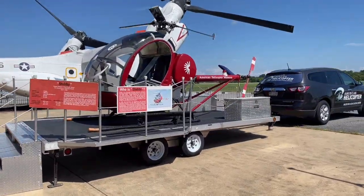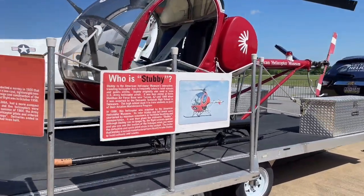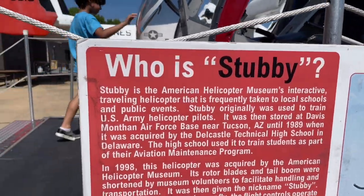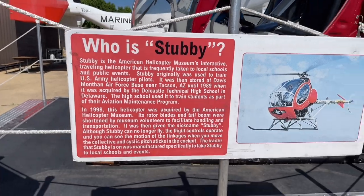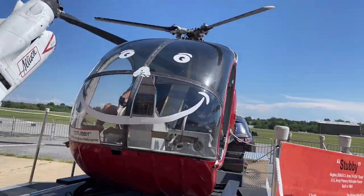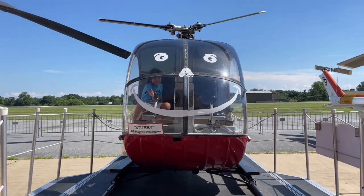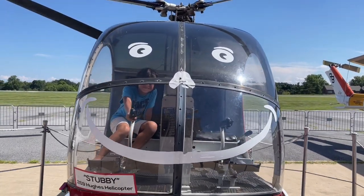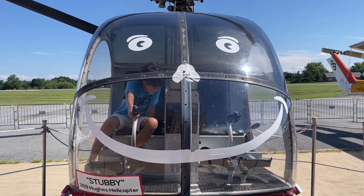Look at this. Who's Stubby? Stubby is the American Helicopter Museum's interactive traveling helicopter. Stubby originally was used to train U.S. Army helicopter pilots. That's pretty awesome. And of course, once again, Sean is going inside Stubby. Oh my gosh, Stubby has a face on the front. How did I not notice that before? How am I only now noticing Stubby's face? That is pretty weird. I'm assuming they no longer fly this thing. I can't imagine them flying that with the face printed on the front of it.